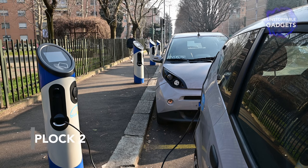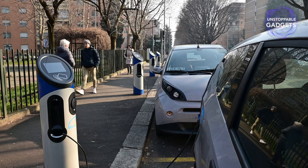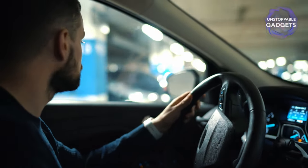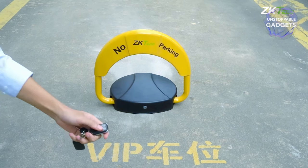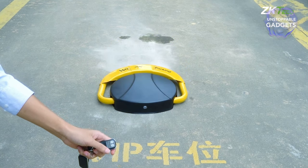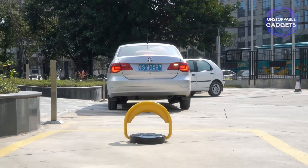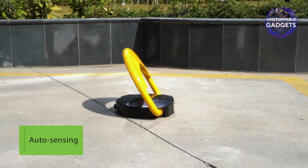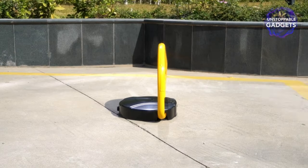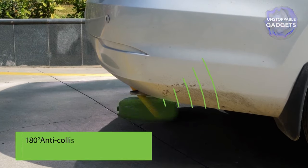A private parking space is a secure and stress-free way to park your car at home or at work. So it's very frustrating if you find another car already parking there. The Chinese company ZKTeco solves this problem with the Plock 2 private smart parking lock. It comes with an auto-sensing function that lets it fold automatically whenever your car gets close to it. Other cars will cause an alarm sound when they try to park on your spot.